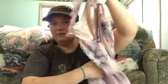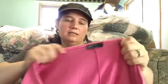Luca Couture with a line through it, not a brand I know. Thought I felt something in there, but I think it's just the elastic banding on it. Sun and moon. That's a pretty summer dress. Lightweight little sundress. More dresses, dresses, dresses. Gap, size small, tall.